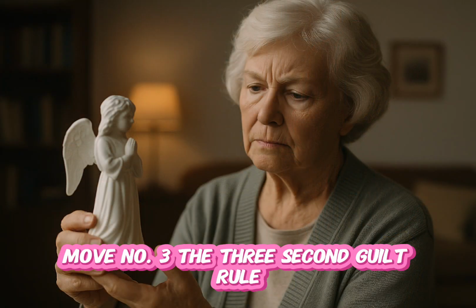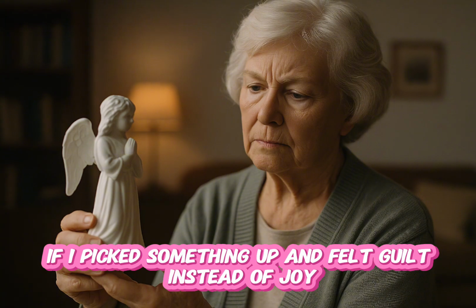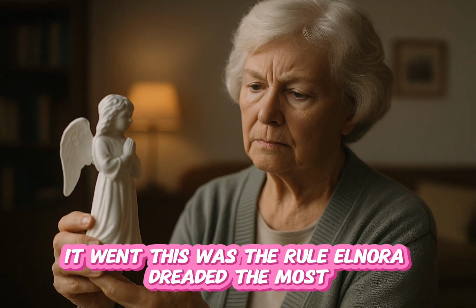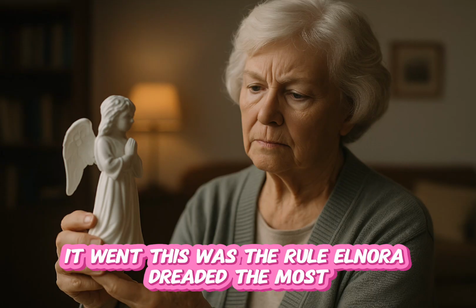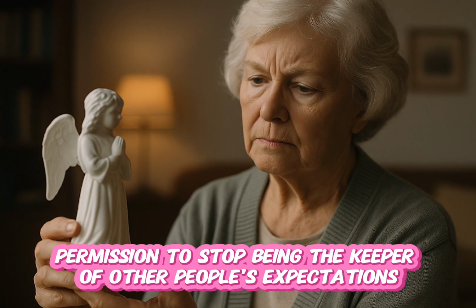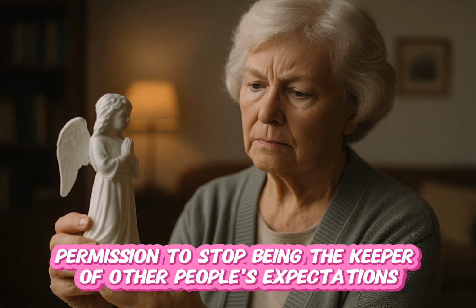Move number 3, the 3-second guilt rule. If I picked something up and felt guilt instead of joy, it went. This was the rule Elnora dreaded the most. Because it wasn't about space. It was about permission. Permission to stop being the keeper of other people's expectations.